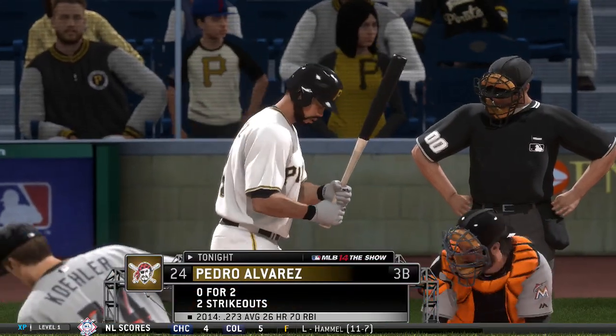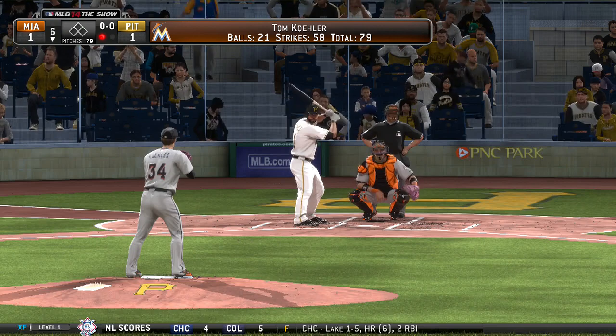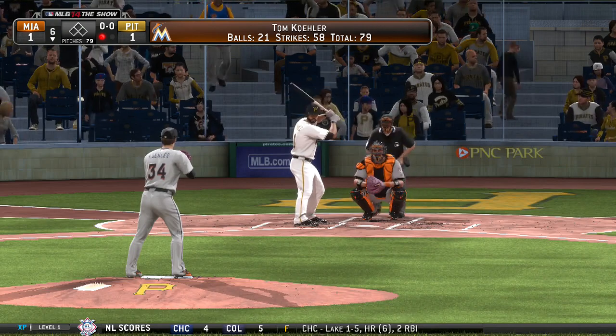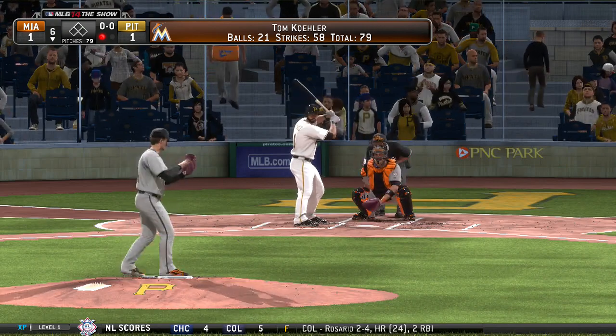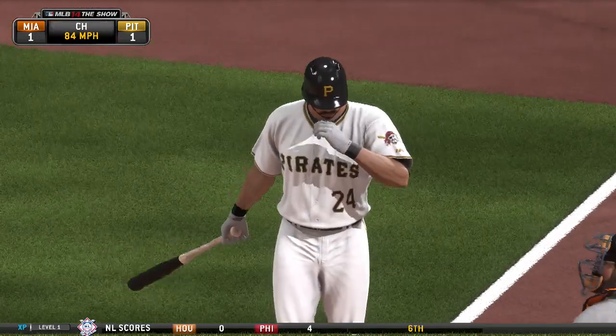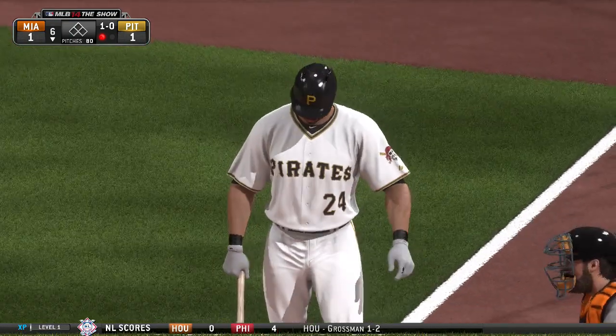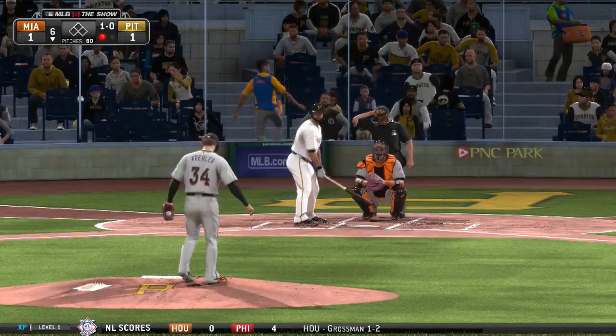Pedro Alvarez will dig in. Strikeout victim his last time. Third baseman, Pedro Alvarez. And he misses inside with that one, ball 1. Well, that's a pretty good spot to try and lock him up inside, but he can turn on that location if that's out over the plate.